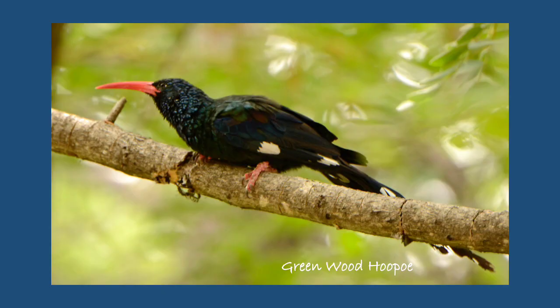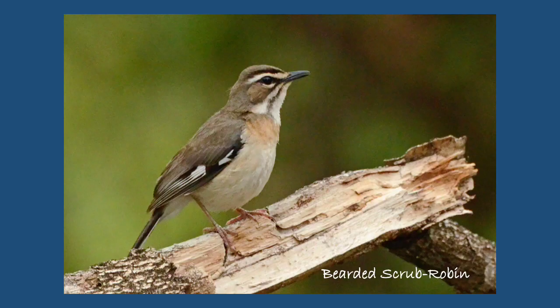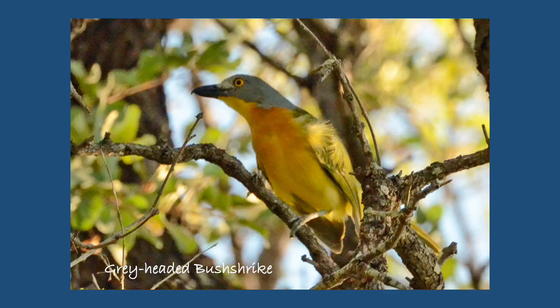The green wood-hoopoe, I think better by its previous name, the red-billed hoopoe, is a very noisy bird. It's called Nhlekabafazi by the indigenous name for it, which is the laughter of women or the cackling of women. And nice to see also, unusual elsewhere, are the yellow-bellied greenbul and the bearded scrub robin. Also tends to hang out in the more forested regions, as do the greater blue-eared starlings. The more common of the parrots there is the brown-headed parrot, found much more widely than Meyer's.